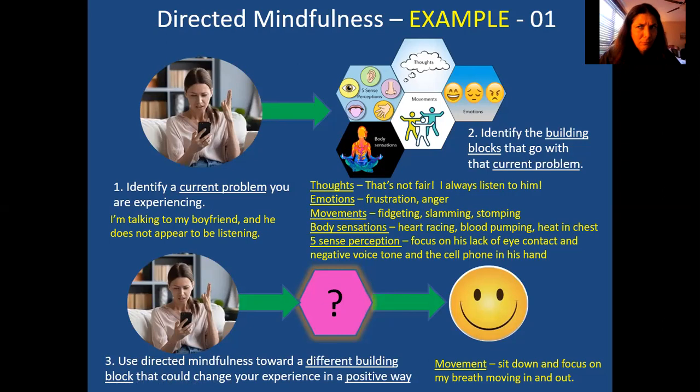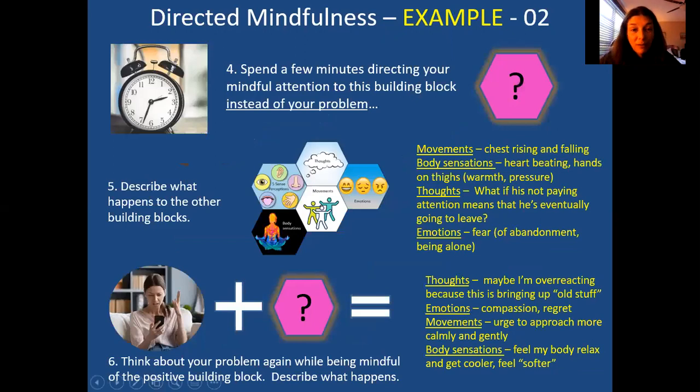Okay, so now I use my directed mindfulness toward a different building block that could change my experience in a positive way. How is that possible? Well, maybe it is possible. Let's say I chose to focus on movement, the building block. I'm going to shift my movement by sitting down and focusing on my breath moving in and out. Instead of fidgeting and slamming around, I'm just going to sit for a minute and go back to my breath. So I spend a few minutes directing my mindful attention to this building block, focusing on my breath instead of my problem. If my problem with my boyfriend not listening to me comes up, I'm going to redirect my attention back to my breath.